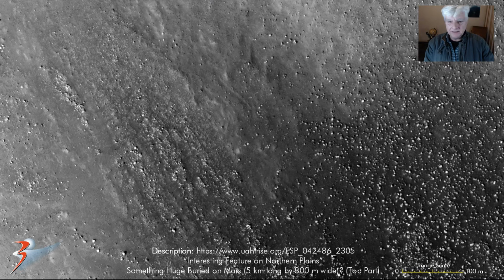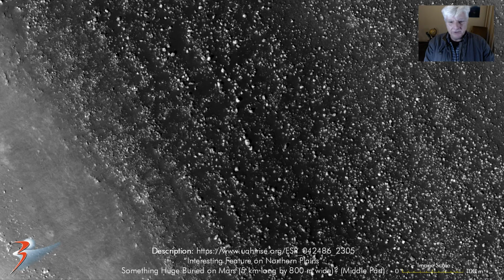So this is the top part of that structure or object, and you can see from the shadow that's being cast that this is definitely some sort of buried object. This is the middle part, and what I found interesting was that there was one of these disc-like objects with a little dome on the top, and for those of you that watch my videos, you'll know I've featured so many of those now I've lost count.